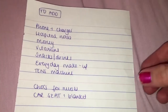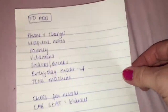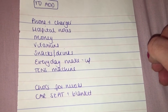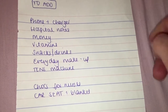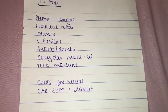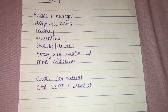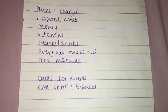So finally, just to supplement everything that's already in my bag, I have got a to add at the last minute list. These are all things that I am still using right up until I do go into labour, so I will add them just before we go to the hospital. The first is my phone and phone charger. The second is hospital notes. In the UK you carry your own hospital notes, so that's something really important that I need to take with me, and I'm still using them just now with midwife appointments, so I need to add them at the last minute.